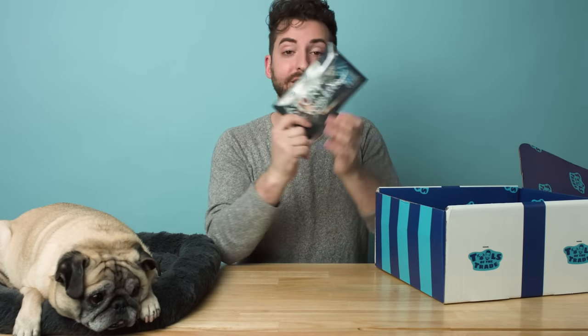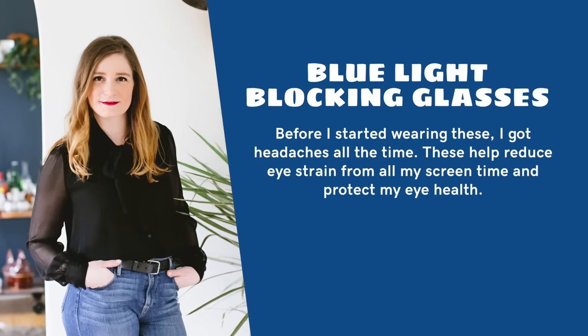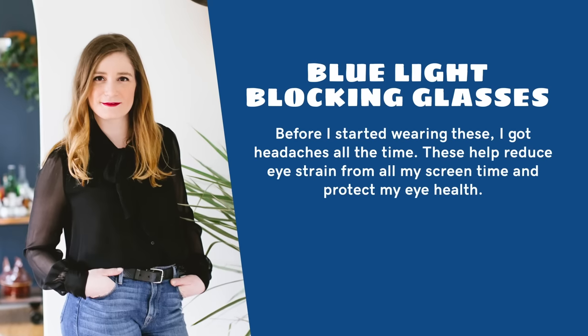The next item we've got, I'm actually thrilled to see these blue light glasses, you guys. I've got a pair of these at my desk. Most of the stuff that she does is digitally. She does a lot of work on Pinterest, a lot of emailing, a lot of designing, all that stuff. If you're staring at a screen, whether it's computer or your phone, you wanna have something that's gonna help protect your eyes from the blue light on those screens.